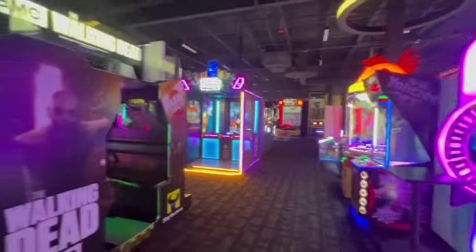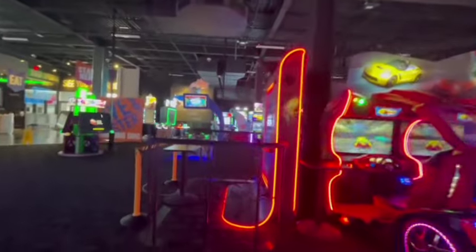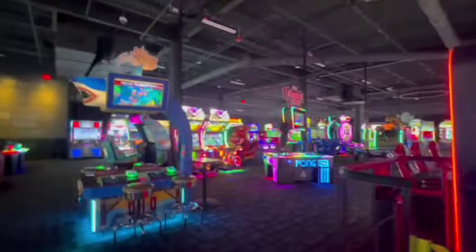If you ever went to Chuck E. Cheese when you were a kid, this is like Chuck E. Cheese on steroids, and it's definitely marketed more to adults. So if you still are a kid at heart and you want to play some really fun arcade games like you did when you were a kid, this is the place to come.